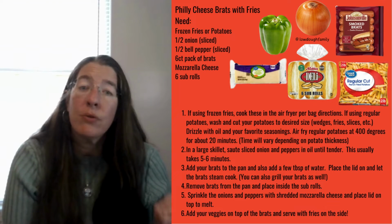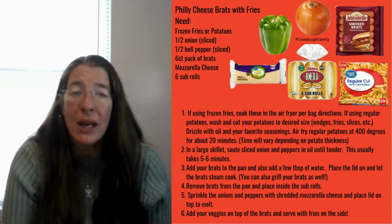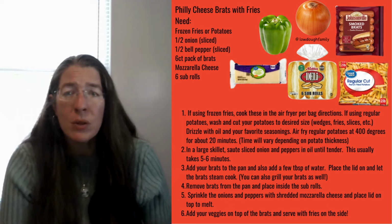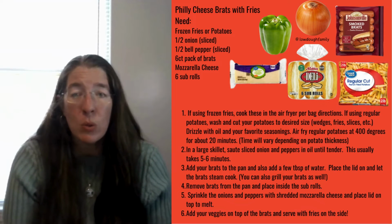If you're going to do fresh potatoes, of course, you're going to wash them and you're going to cut them to whatever desired shape you like. We usually do wedges or fries or even slices. And then you drizzle them with a little oil and whatever your favorite seasonings are. And then I do them in my air fryer at 400 for about 20 minutes.